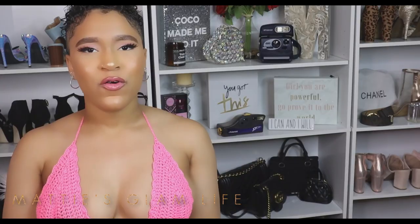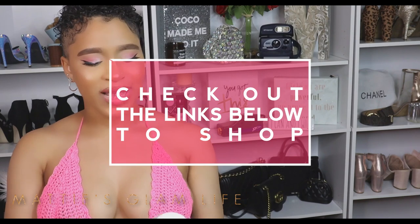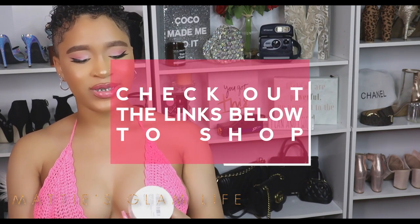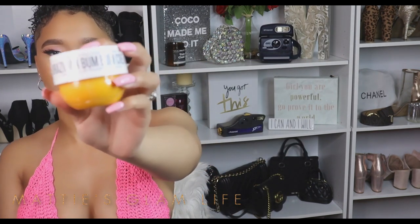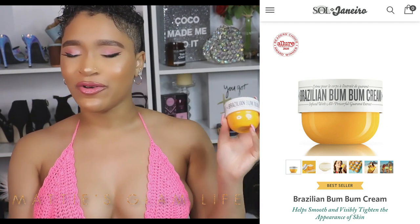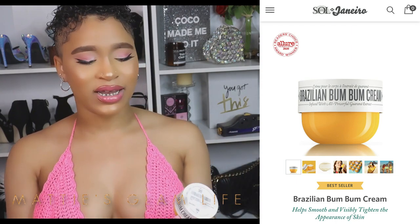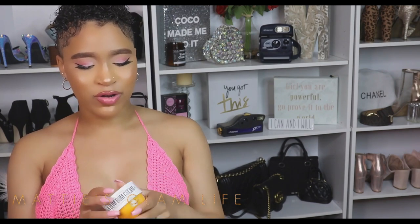So now I'm going to move on to some more self-care products that I've picked up. And first and foremost, I decided to go ahead and try out this Brazilian Bum Bum Cream, you guys. I have been seeing this brand everywhere, and y'all know that I am the queen of big booties, and I had to try it because I love to come and share with my glam fam amazing things. Y'all, I haven't even opened it yet.